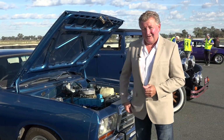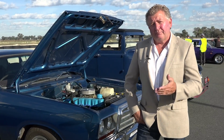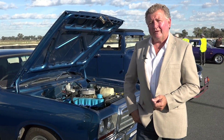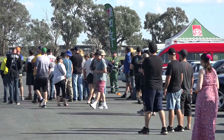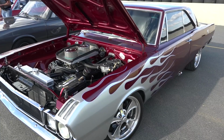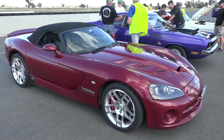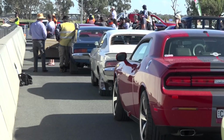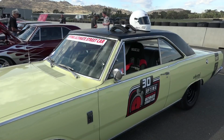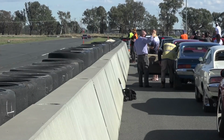Chryslers on the Murray, brought to us every year by the Albury Wodonga Chrysler Club, one of the smaller car clubs putting on one of the biggest events. Now, on last year's episode, I started by saying that Chryslers on the Murray is the largest outdoor Mopar event in the southern hemisphere. So I won't be saying that on this year's show, but it is the largest Chrysler event in Australia, so let's get into it.